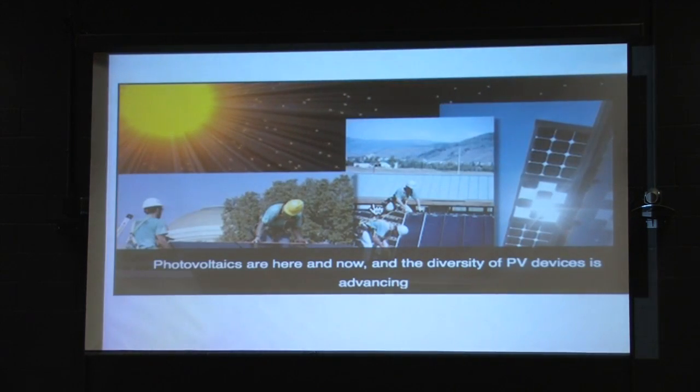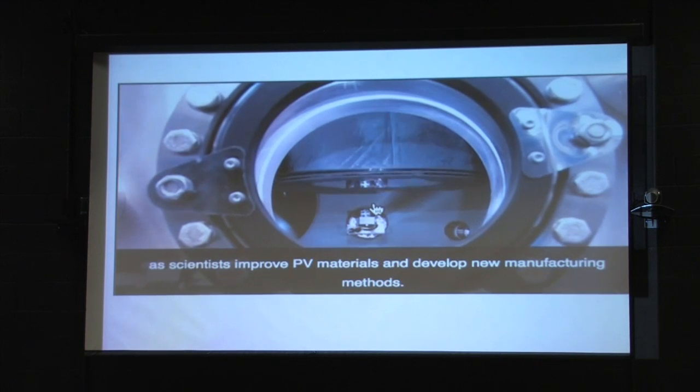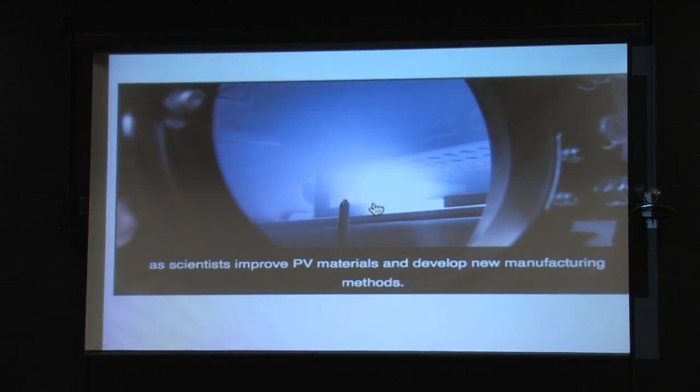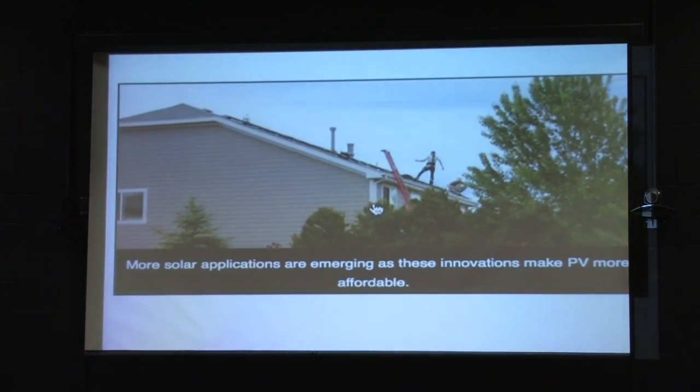Photovoltaics are here and now, and the diversity of PV devices is advancing as scientists improve PV materials and develop new manufacturing methods. More solar applications are emerging as these innovations make PV more affordable.